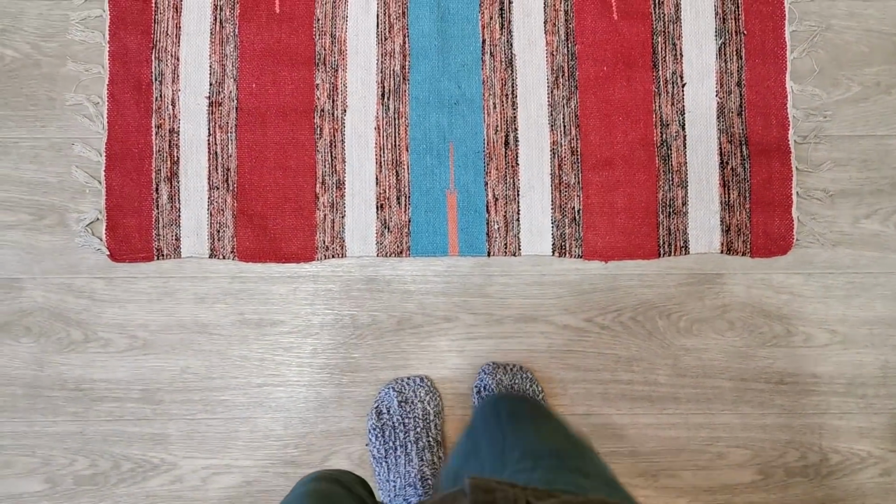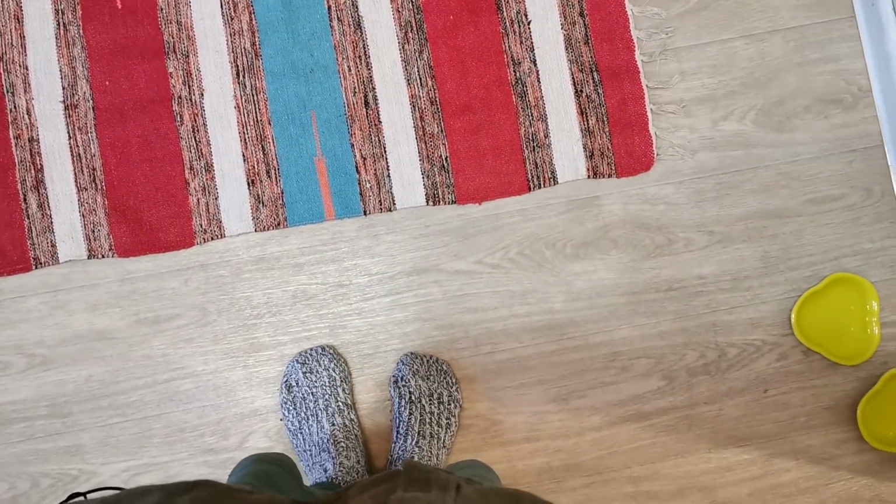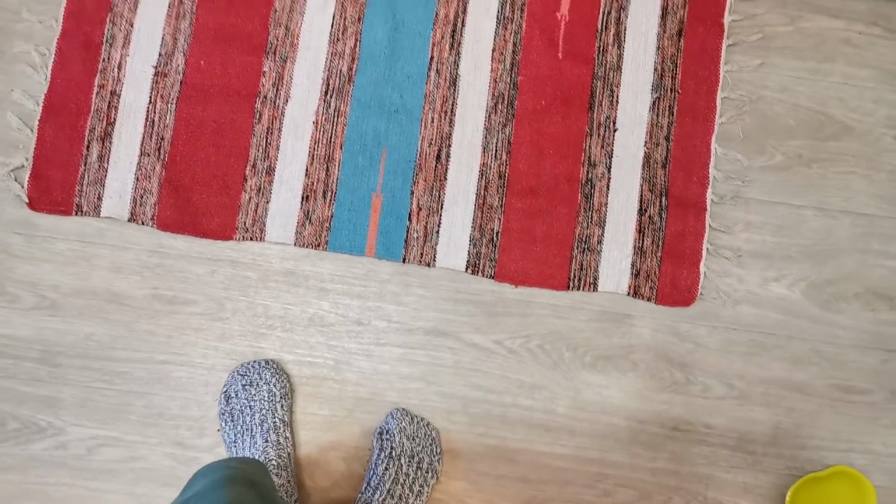I also have a cozy little rug here in the kitchen. These are Ulysses' munching station.